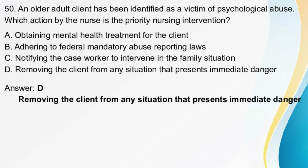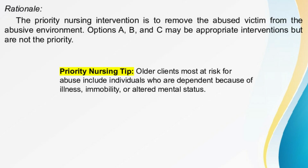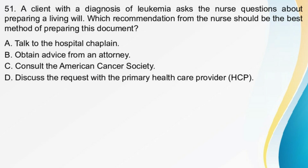Answer: letter D. Removing the client from any situation that presents immediate danger. The priority nursing intervention is to remove the abused victim from the abusive environment. Options A, B, and C may be appropriate interventions but are not the priority. Priority nursing tip: older clients most at risk for abuse include individuals who are dependent because of illness, immobility, or altered mental status.